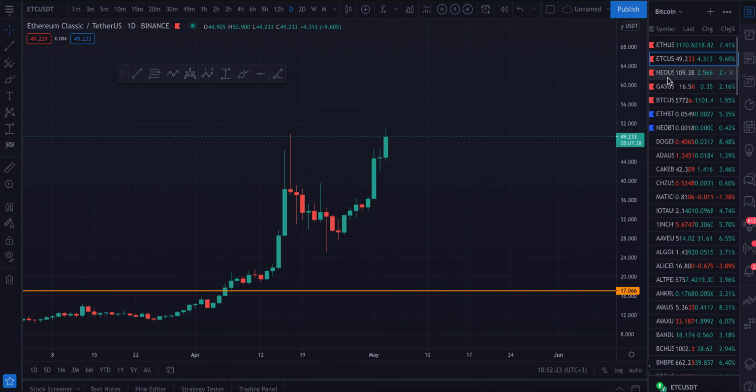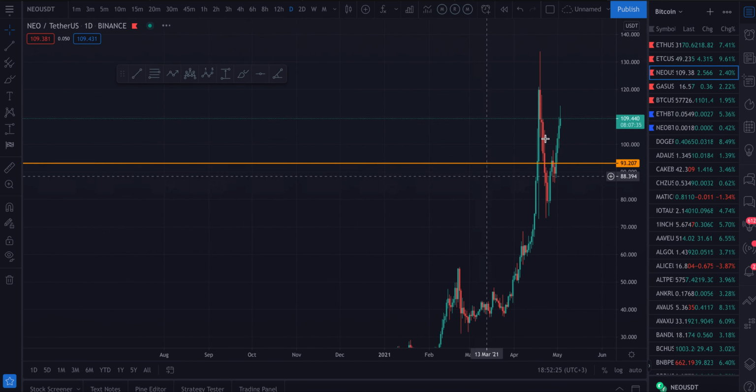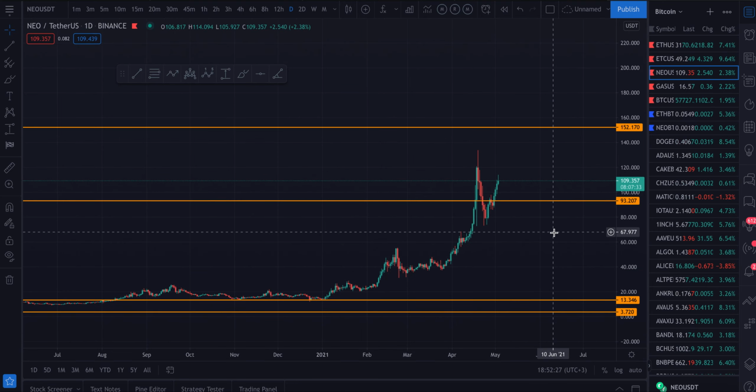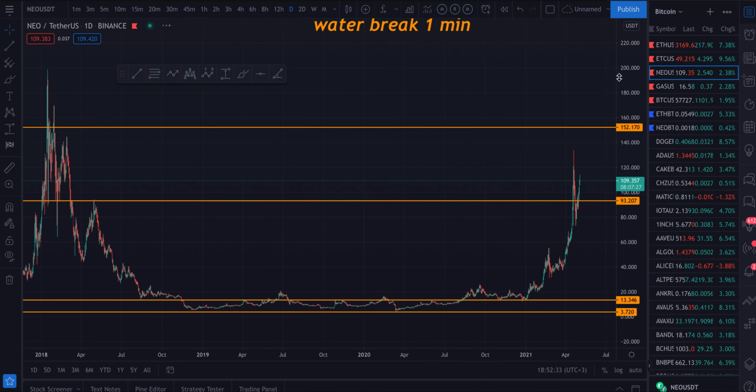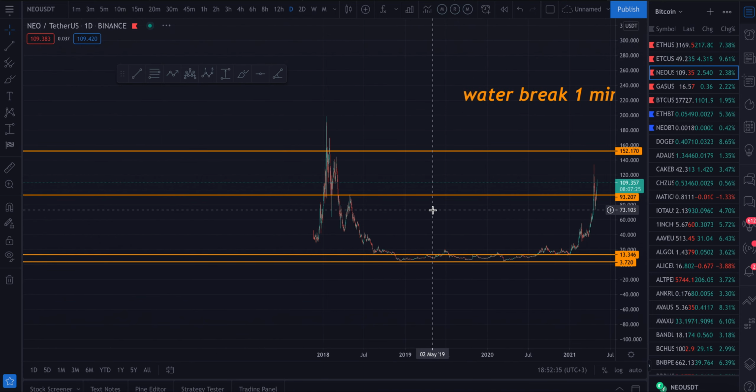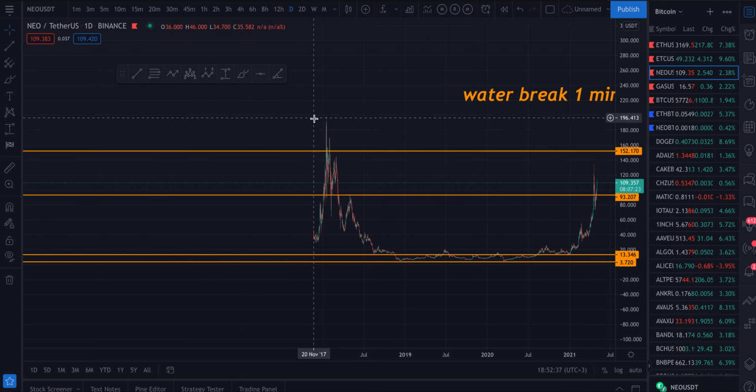Let's have a look at Neo, guys. It is also being crazy. We are currently trying to make that double top right here, or trying to break this resistance. If we take this back to this right here, this is the all-time high, as you guys can see, $200 from 2017, 2018.